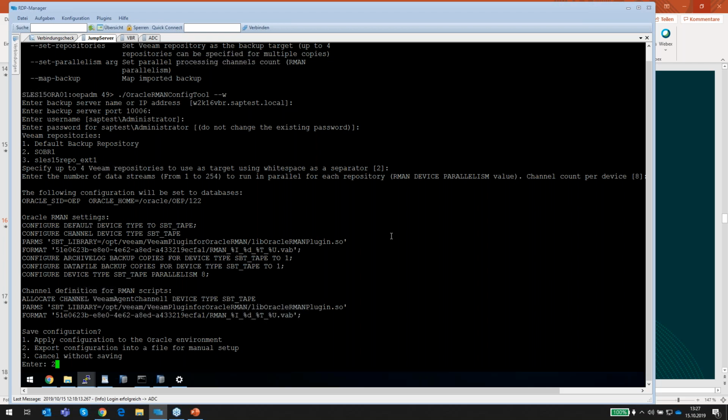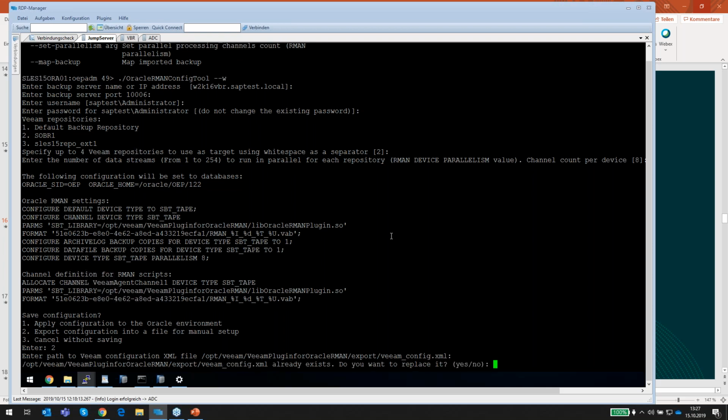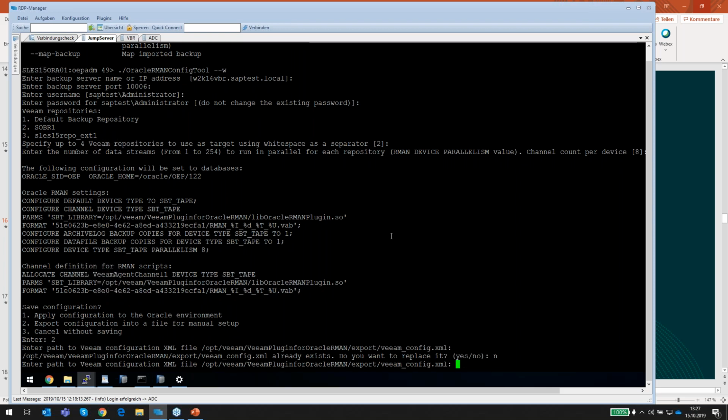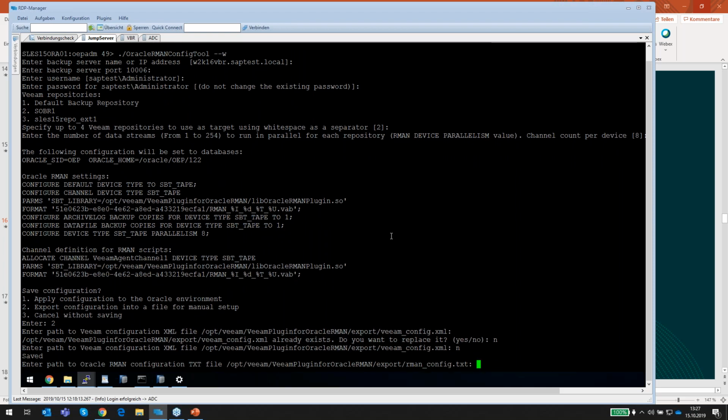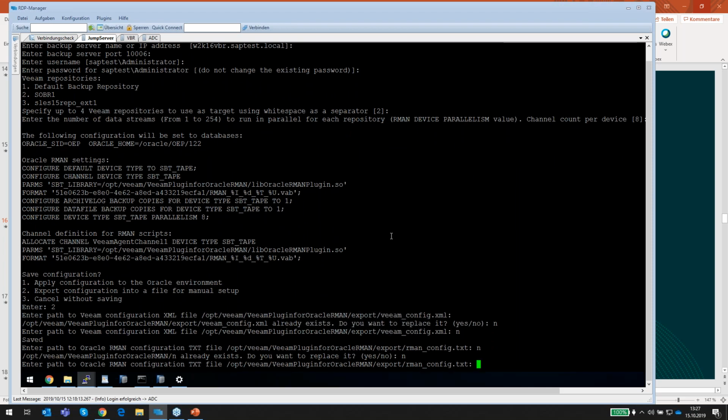But my recommendation is number 2, and with this, it asks you for a path to where this config file should be. I just press enter. Do you want to replace it? In my case, no. And there's a Veeam config XML, also no, where we do all the configurations. I do not want to replace it. I just put it out here.